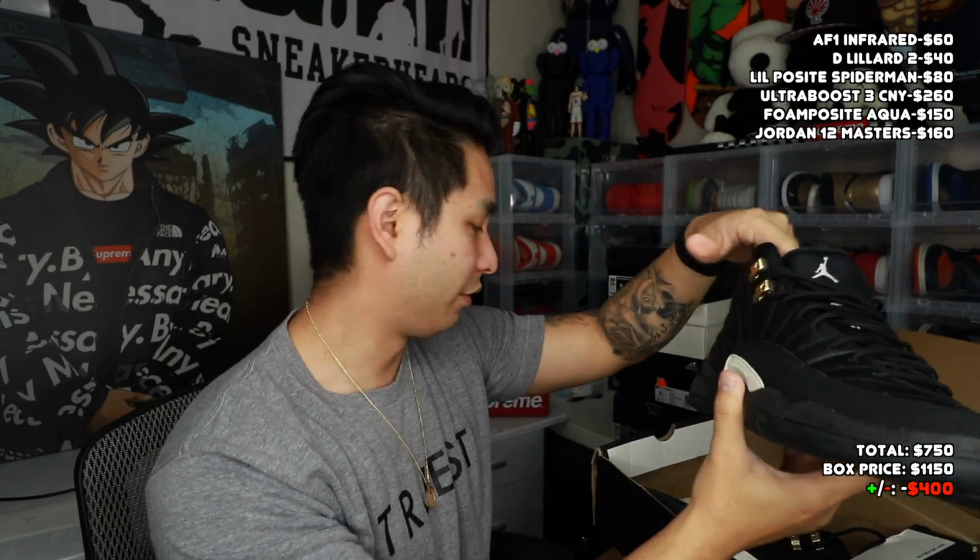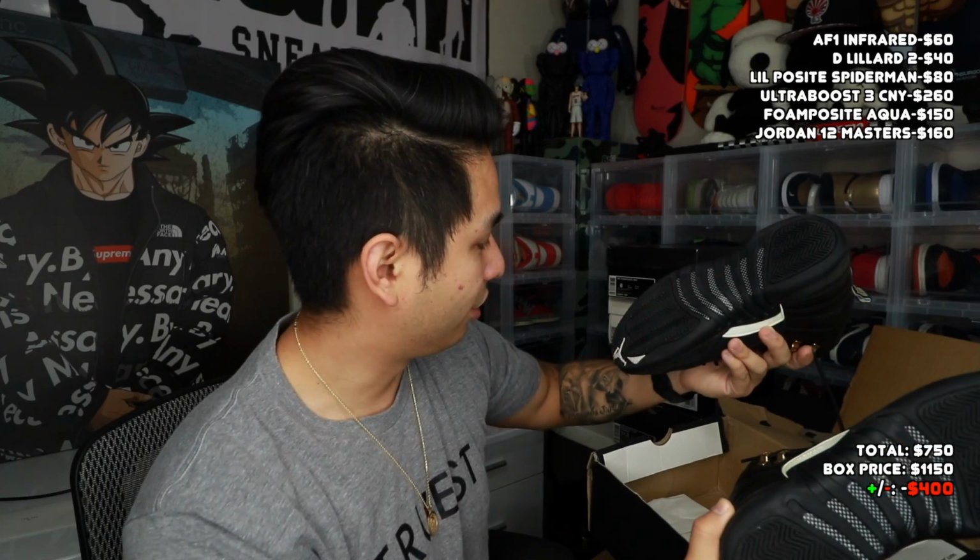Okay, another not so good size. 7Y, youth size, Jordan 12 BG. Oh, but this is a good shoe. This is the Masters, so Master 12. That's not bad at all, man. That's pretty good. And I don't think it's dead stock. It looks pretty darn close to it though.